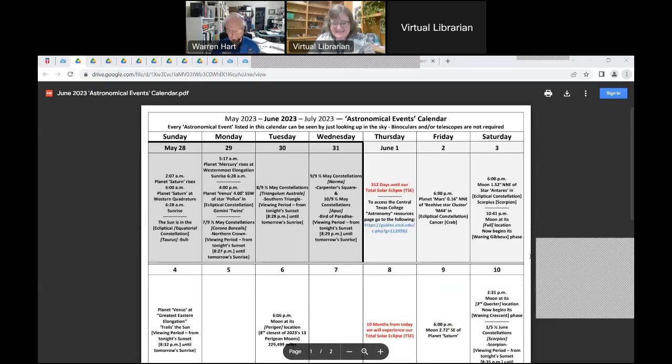And then also I have put down there on the same date, Thursday, June the 1st, and you see in the blue, there is the link to the astronomy resources part of the page that Cindy just showed you. And if you would type that in your search and then enter, then you will go directly to it from there, and then you can have fun just exploring all of those different items that are included in the astronomy page for the library.